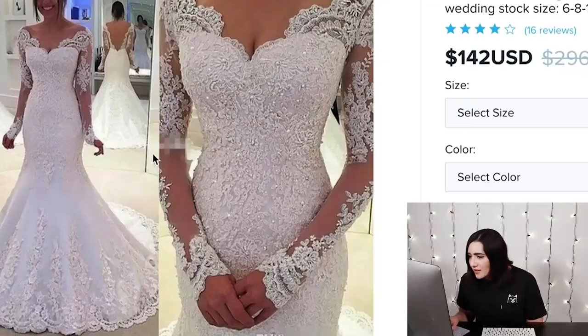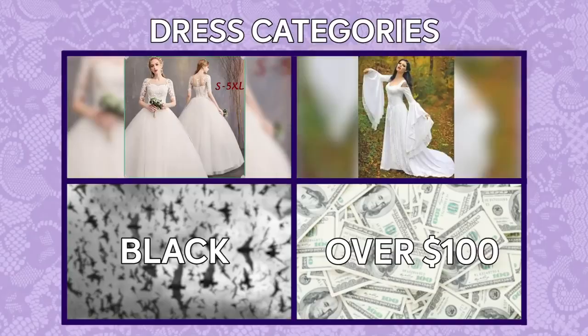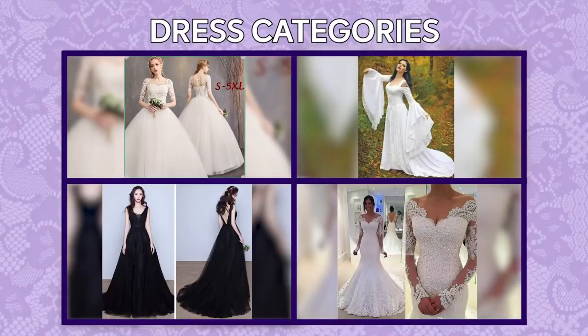And I only say that because they've weirdly blurred this girl's elbow, but let's go with it and see what happens. So with that, we have all 4 of our Wish wedding dresses. So I'm gonna order these right now, and then hopefully in about a month and a half, we can try them on. So next time you see me, I'll have my haul.